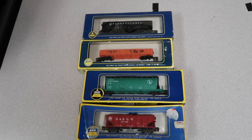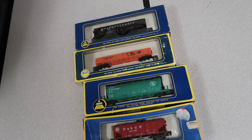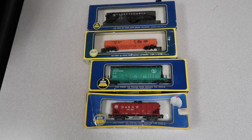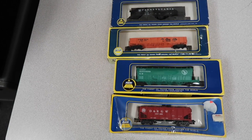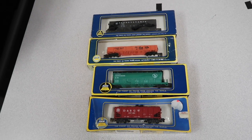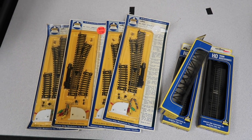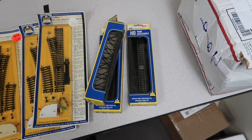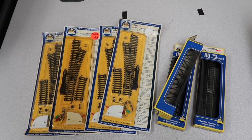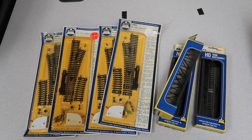Listing number 4 is AHM Fidelity Economy Quality, the finest HO trains from around the world. 4 cars, including a sweeper track car. $34.99 plus shipping is what I listed these 4 for. They look new. Lot number 5, 4 switch tracks, AHM, HO scale, and 3 bridge pieces. All new old stock. Lotted them up, listed them up. Listing number 5, $29.99 plus shipping.